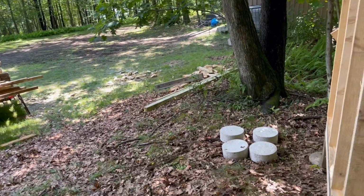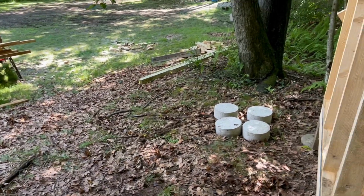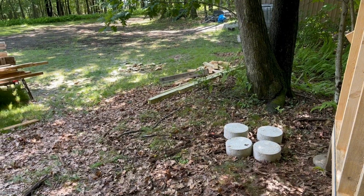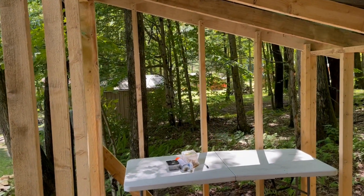I have some piers out here. I'm gonna do a little front porch, 5 foot deep off the front of this, and with those 4x4s laying over there and these piers here, do a little front porch on some 5/4 board, and yeah, make it like a little cabin.